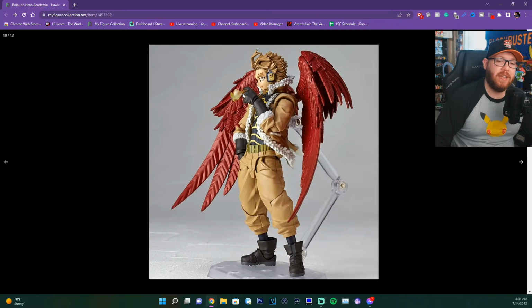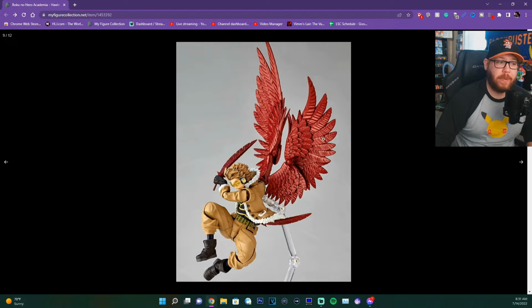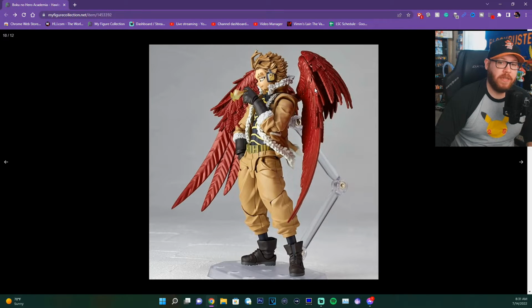You can also see that he could actually take his little goggles off and actually hold them, so that's really nice. But it's also crazy to see how we can have a huge wingspan like this and then go back to something like this.